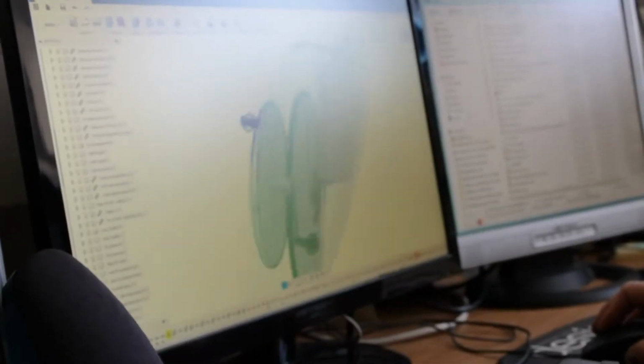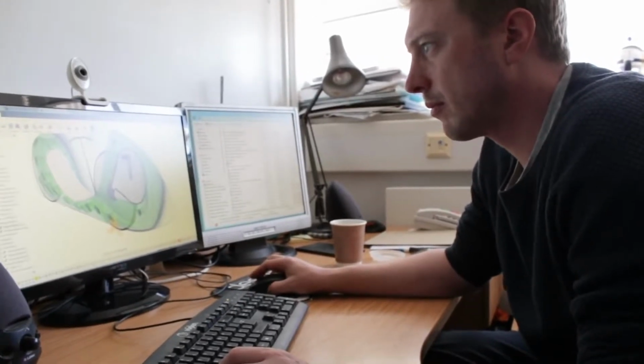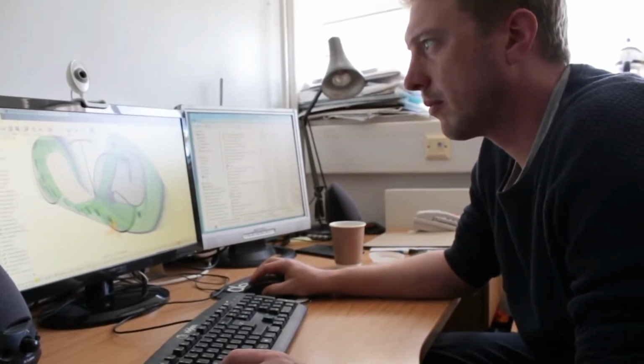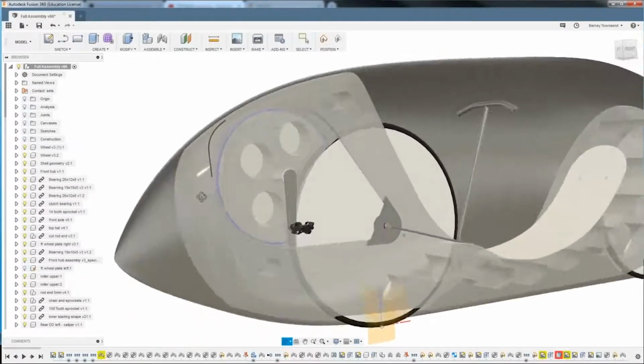But we're very excited to see where the generative design capability will lead us, which slightly turns the design and structural analysis process on its head a little bit. You're looking at it from the opposite end of things and asking the computer to do the work that you would have probably done in the past.